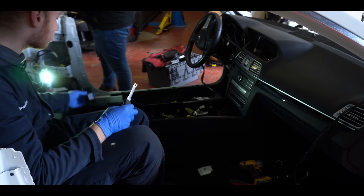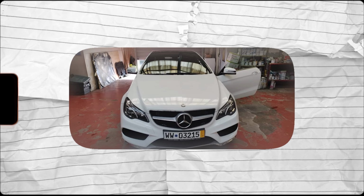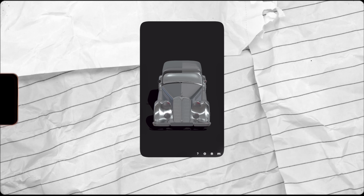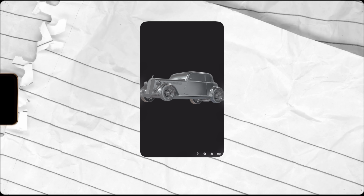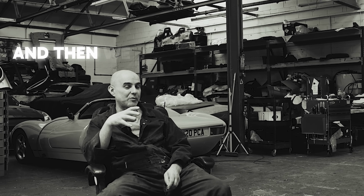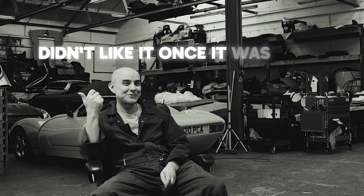So we decided on a Mercedes because of the wheelbase. He only gave me one picture to work from. I had to get a 3D model made afterwards, which was wrong. That's another bit of the story. They got a 3D model made of the car, and then we built the car, and then they didn't like it once it was built.